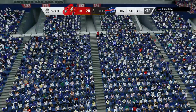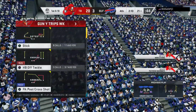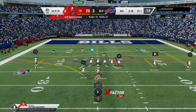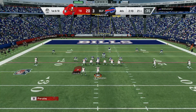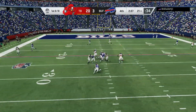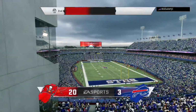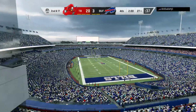And the head coach reaches for the red flag, tosses it down on the field. He wants a challenge here. We got this. He's brought down by Micah Hyde. First down. Well, he challenged the play. It did not pay off. And that means he lost a timeout in that challenge. And they're going to get him. He's sacked back around the 28. Matt Milano in there to take him down on what will take us to the 2-minute warning.